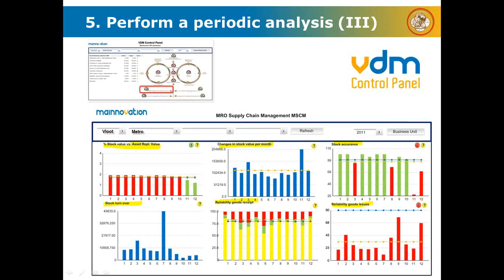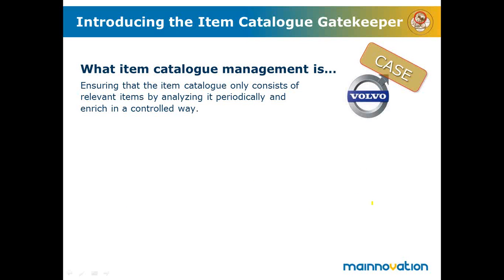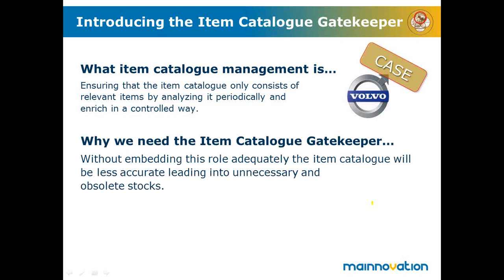We also talked about support in the IT or CMMS system and a KPI dashboard. So what could we do on the organizational side, one of the other 5 circles? Therefore I go back to Volvo again, the introduction of the item catalog gatekeeper. That is someone who is managing the item catalog by analyzing it periodically, and enriching it in a controlled way. So he's really the gatekeeper of new item requests.